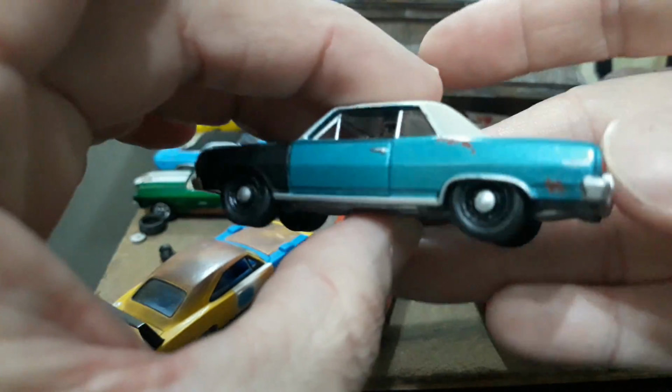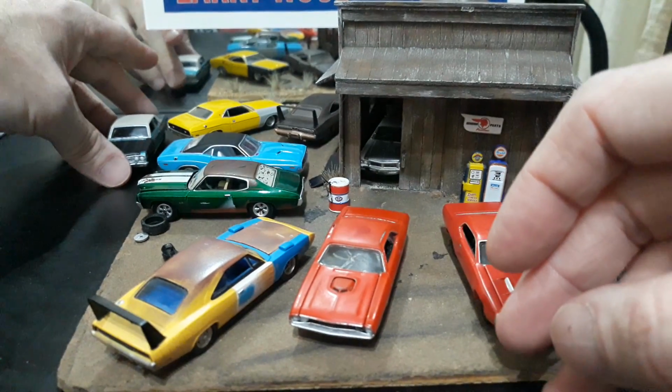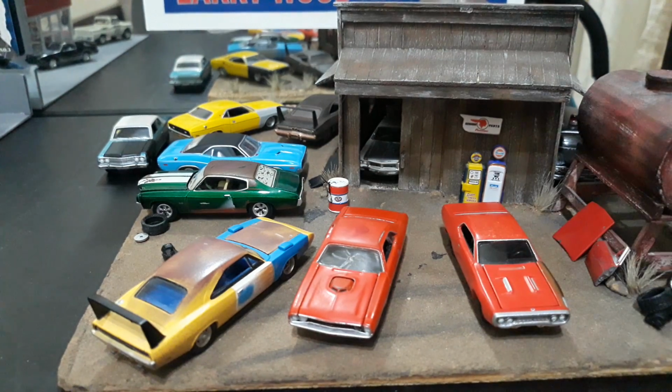So this was, like I said, from the County Road series. They did a few project cars in that series from Greenlight. There's a nice '62 Vet also, I think an old truck and such.